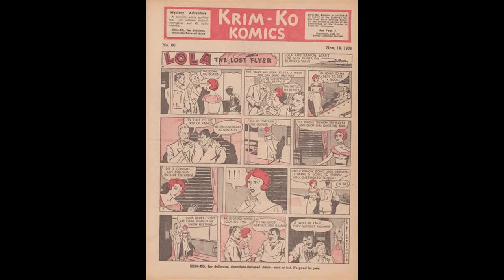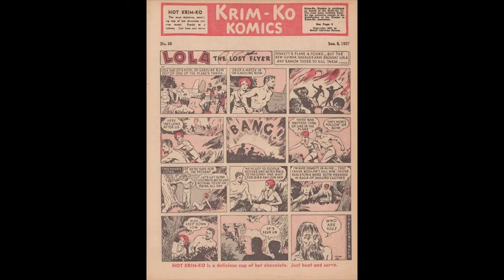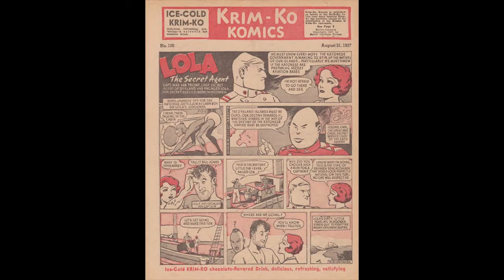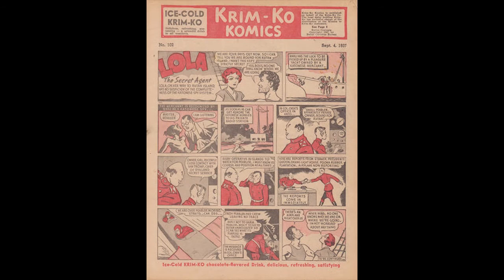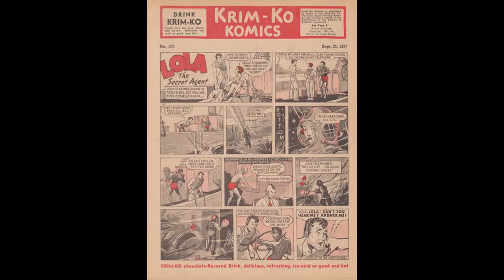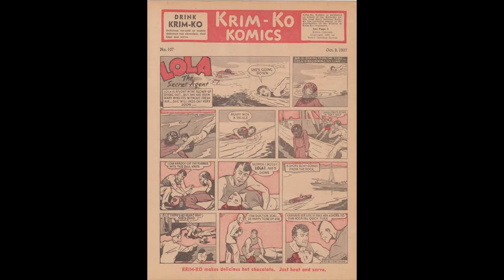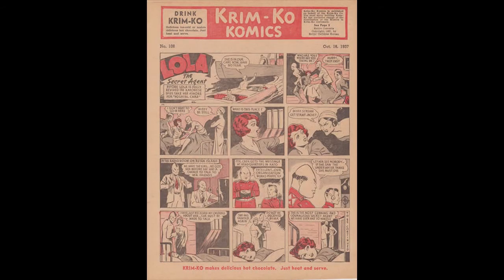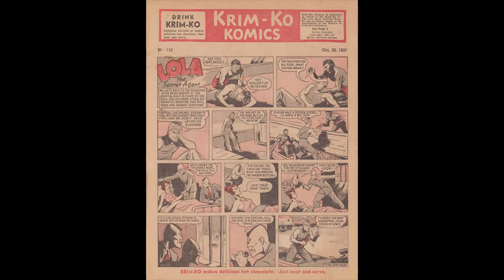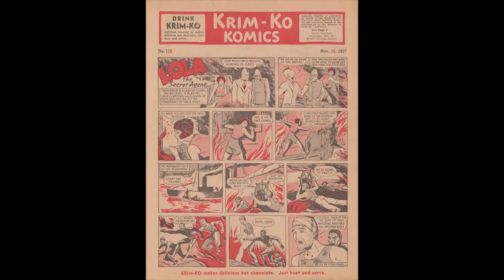Krimko Comics. Numbers 67 through 118 were published in 1937. This was a promotional comic book for Krimko, a chocolate-flavored milk drink featured in 2 pages of ads. The issues were partial color, 16 pages in total, all newsprint, 8 1/4 by 11 inches in size, published on behalf of the Krimko Company by the Better Cartoons Bureau, Wrigley Building in Chicago. The local dairy bottling Krimko had exclusive charge of the comics to Krimko customers.